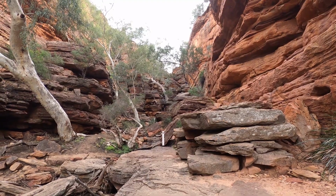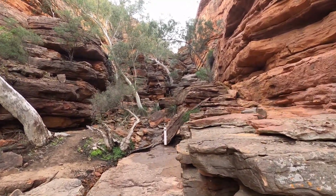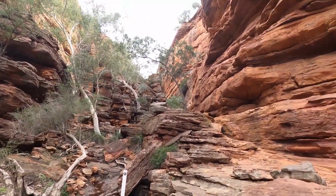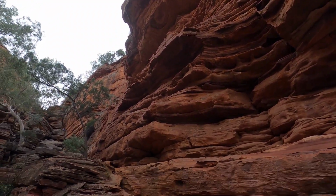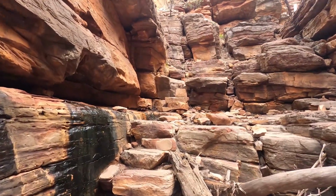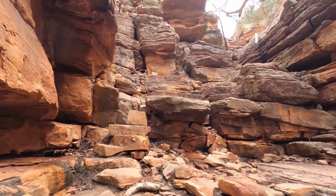You have a look at all those rocks there that have slowly, over the millions of years, just fallen, collapsed. All the cutouts in the sandstone from the wind. Coming down you don't realise how high it is, but going back up it's just phenomenal.